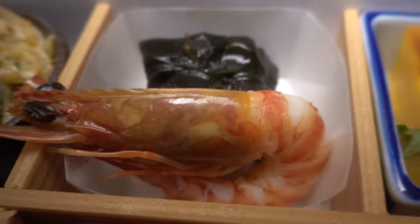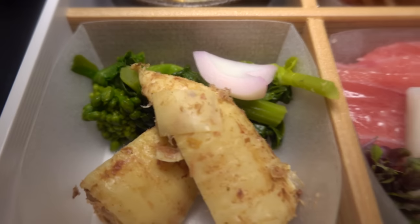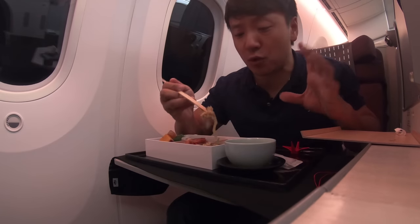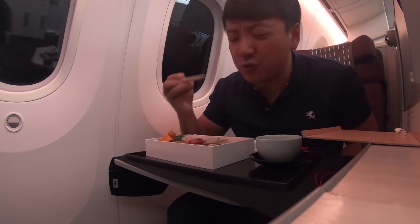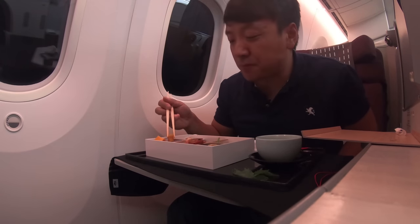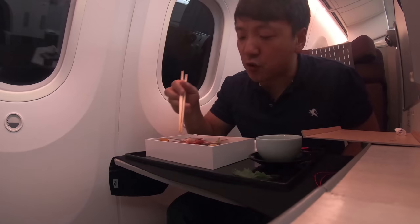Sesame, prawn with seaweed, this fish roll omelet, abalone, tuna, and bamboo shoots. So pretty. Jellyfish are one of my most favorite food items in the world. It's so crunchy and beautiful. And this thing is soaked in sesame sauce. Just exudes aroma. Okay. Almost a little too sweet for me. It almost tastes like a sweet potato. Fish feels good.